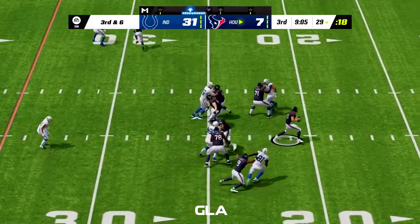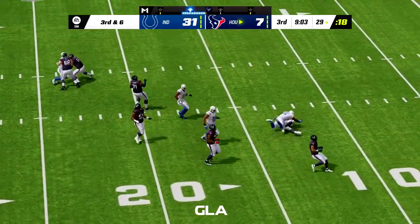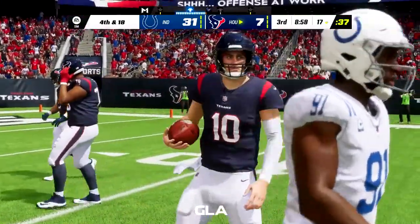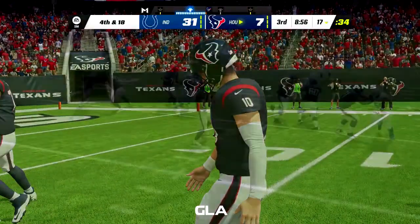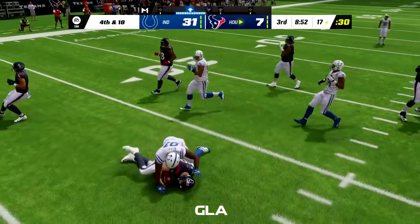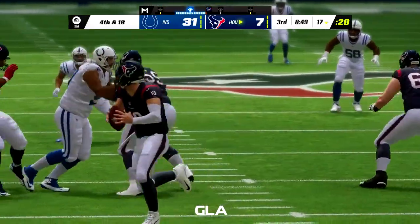Throwing, Mills. Forced out, and he can't find anywhere to go with it, and he goes down. Yannick Ngakoue drops him for a loss of 12, and it also brings up fourth down. I think we've seen this before.